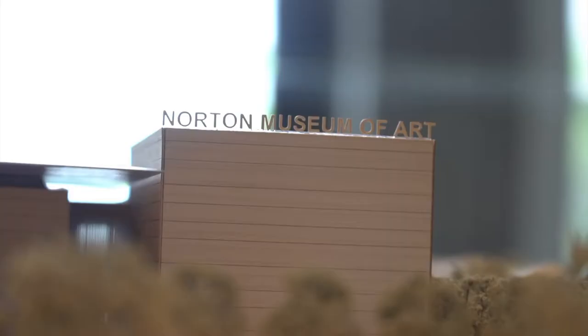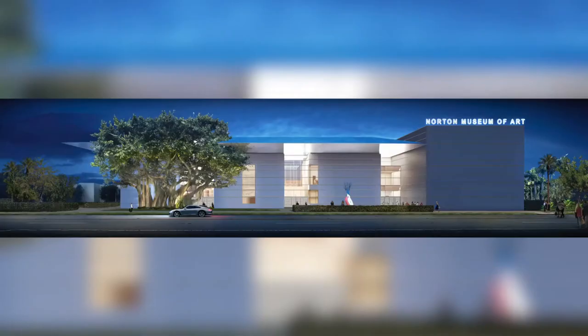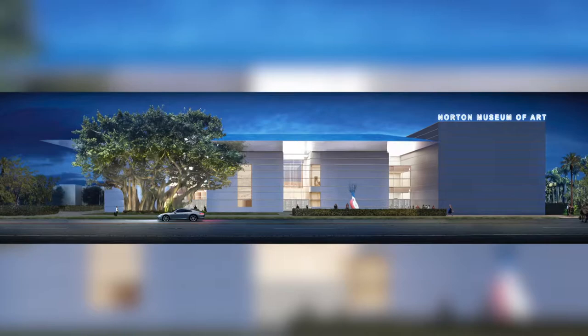So it's a really exciting time to have you here and talk about the museum's future. Of course you're here to stay, but you really are making sure you're always going to have interesting pieces for the community, because you're a really important part of this community out here, right? Oh, yeah. You're the museum. As far as the Norton's concerned, our vision for the future is that this new building and the art within it will really transform South Florida's cultural landscape.